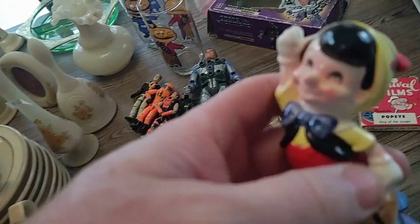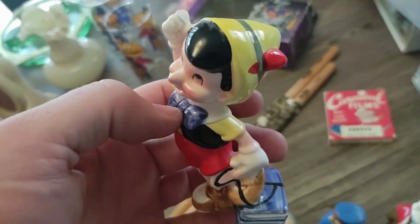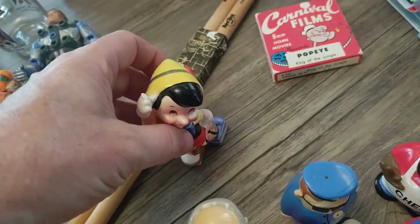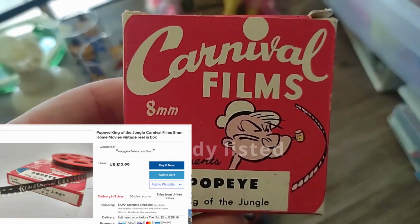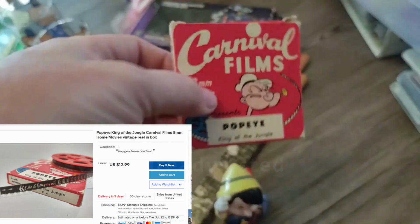This little Pinocchio figure, I only paid $1 for him, and I had one before that I sold for either 15 or 19 bucks, so I just grabbed him for $1. I like Pinocchio stuff. This Popeye 8mm home movie, these go for about $10, $15, somewhere in that range. Paid only $1 for that.